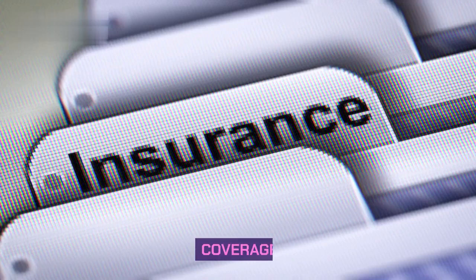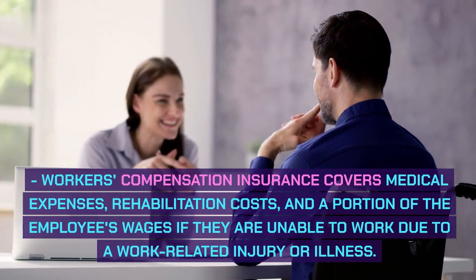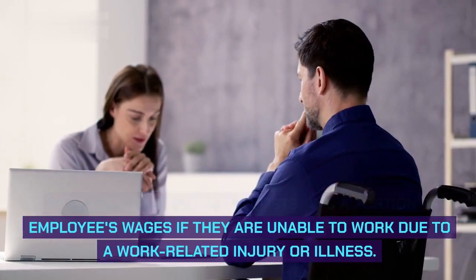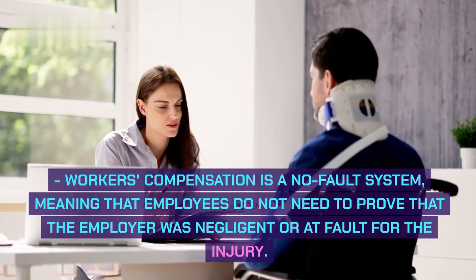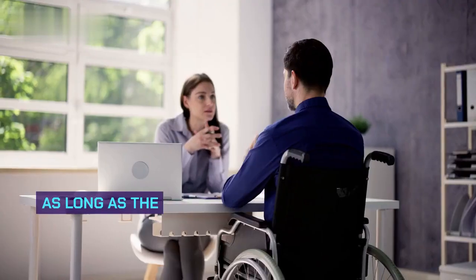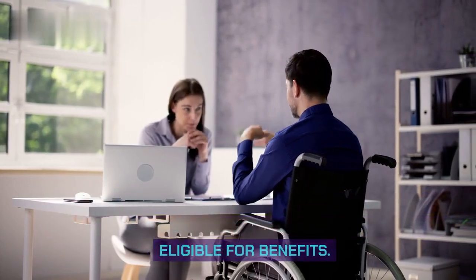2. Coverage. Workers' compensation insurance covers medical expenses, rehabilitation costs, and a portion of the employee's wages if they are unable to work due to a work-related injury or illness. 3. No-fault system. Workers' compensation is a no-fault system, meaning that employees do not need to prove that the employer was negligent or at fault for the injury. As long as the injury or illness occurred in the course of employment, the employee is generally eligible for benefits.